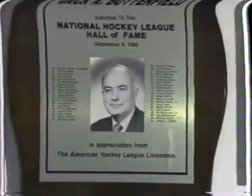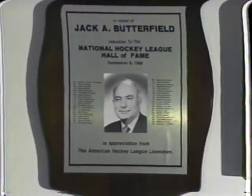One of the toughest assignments Jack has had to deal with was the development of the World Hockey Association, which brutalized many NHL teams and threatened the destruction of the American Hockey League.